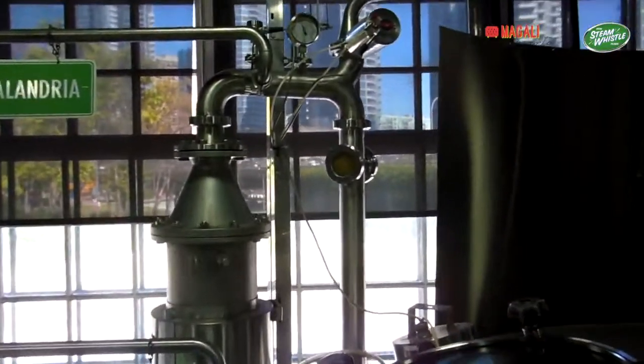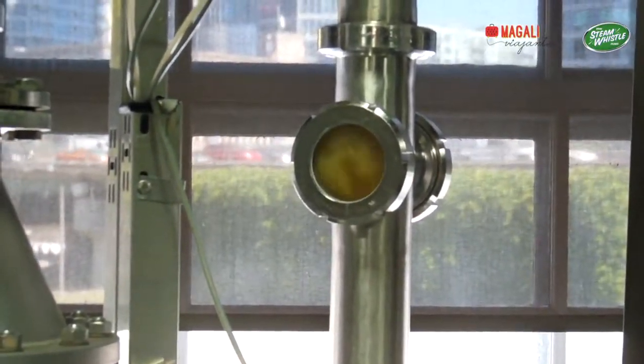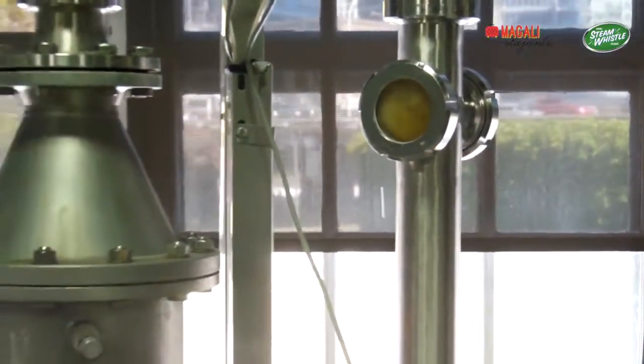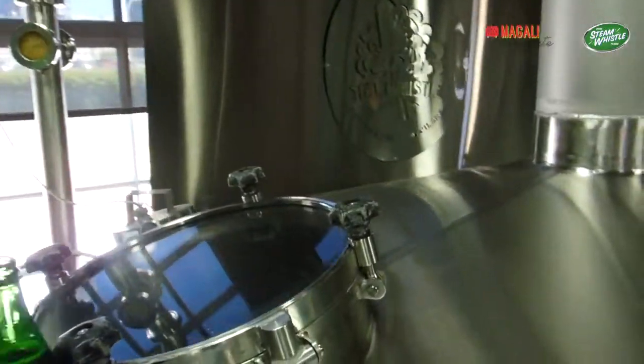As you can see in this little thing here, I want to get close to that. Don't touch those high. Right. So that's the barley liquid, which is going into this giant brew kettle here. You can probably see it through here. Oh! You see it? Yeah. Right.